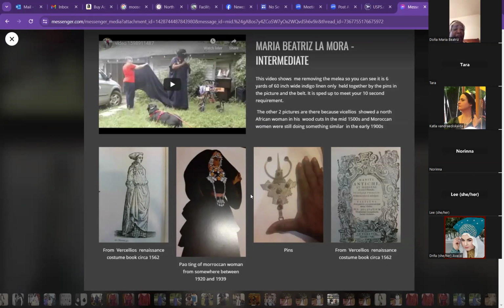The next picture is a pair of pins that I cannot show you this evening, but you can see the scale. I have huge hands. My hand is approximately 8 inches long. And that pin is like a very, very fancy penannular or fibula. Fibula is the word that's commonly used these days. And it's got a loop on the end to be able to support the counterweights on it.